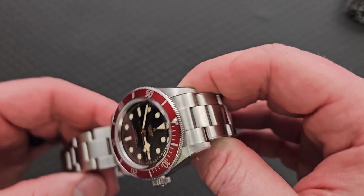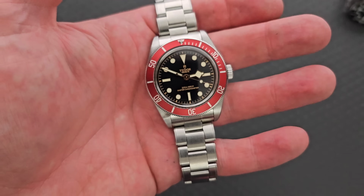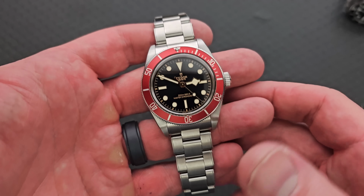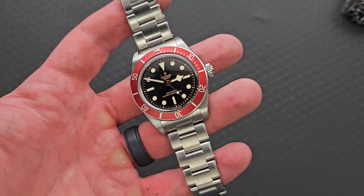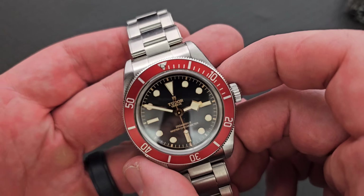But it does have that on-the-fly adjust, which is something that I really like about certain watches. I love that I was able to modify my Seikos to be able to adjust, because my wrists swell. I know that it's more of a diver's extension thing, but my wrists swell, so being able to adjust this on the fly is really great.